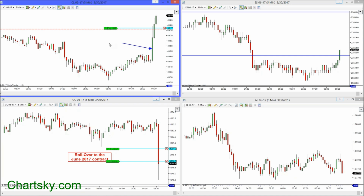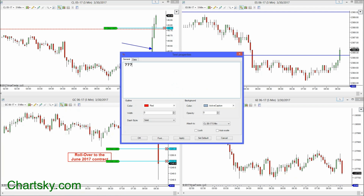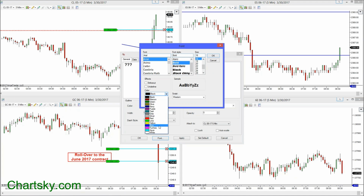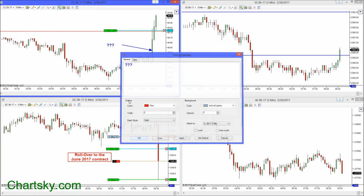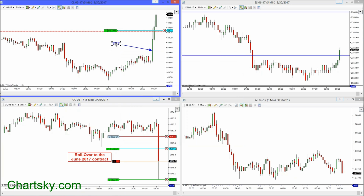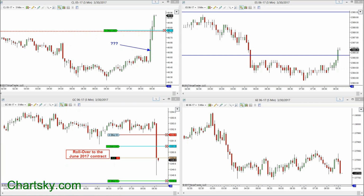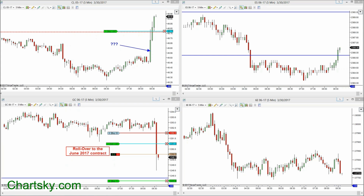And again, I don't know what this is, but I guess it was a pre-report spike, and there she goes on up. All right, we're in at 50, but we've got to make it a 20 tick trade. Add-on. I'm going to make it 25 ticks. 25 tick target in gold with an add-on up there at 1251.